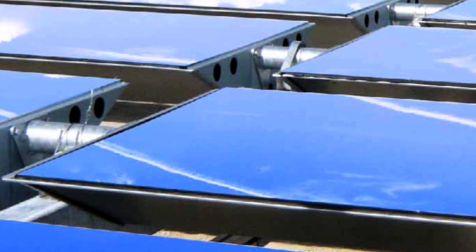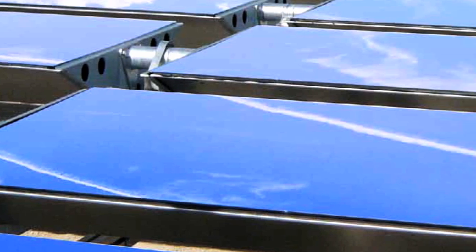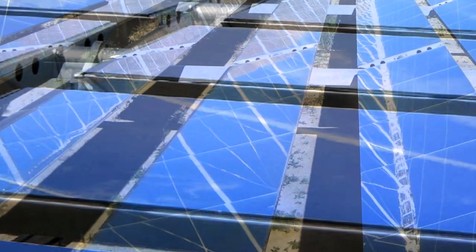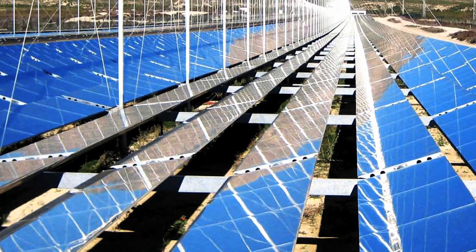It's a type of flat mirror, which is much cheaper to produce than the huge parabolic trough mirrors which are usually on the market. So it's an easier installation, it's much lighter regarding the weight on the structures. So in fact, the complete construction is much easier than conventional installations.